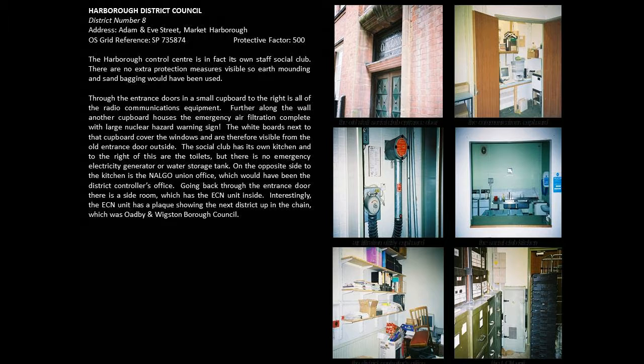Harborough District Council. District Number 8. Address: Adam and Eve Street, Market Harborough. OS Grid Reference SP735874. Protective Factor 500. The Harborough Control Centre is in fact its own staff social club.